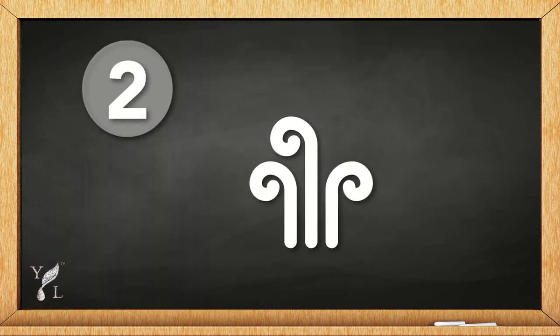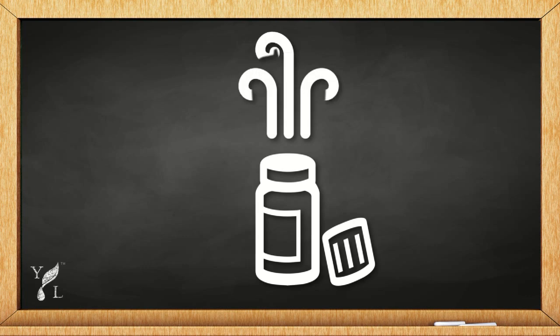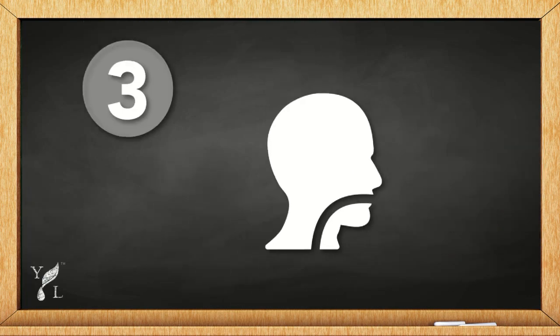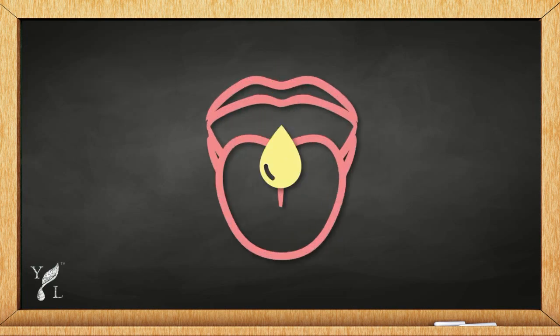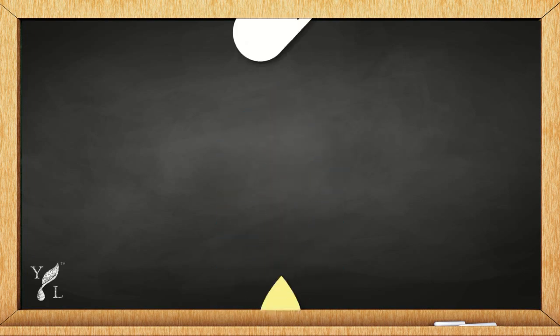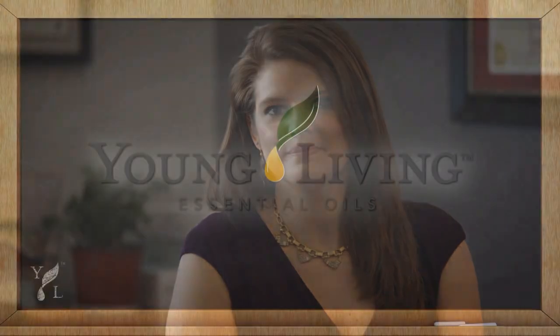You may also use essential oils by inhaling them. This can be done by directly inhaling their aroma from the bottle or by using a Young Living diffuser to release the oils into the air. Finally, essential oils may be ingested. You may choose to dispense the oils directly onto your tongue, mix with water or Ning Xia Red, or place in a capsule before swallowing. Be sure to always check the label to see how essential oils may best be used.